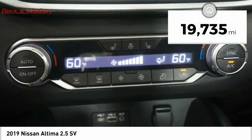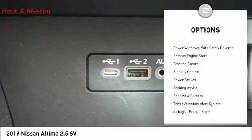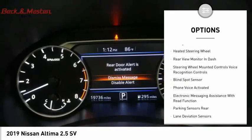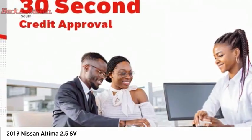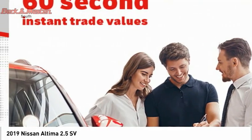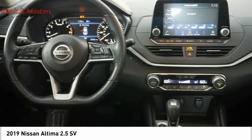This vehicle has less than 20,000 miles. Here are some of this vehicle's great options: power windows with safety reverse, remote engine start, traction control, stability control, power brakes, braking assist, rear view camera, driver attention alert system, airbags, front knee, heated steering wheel. Take this vehicle for a spin and see why so many shoppers are now proud owners.